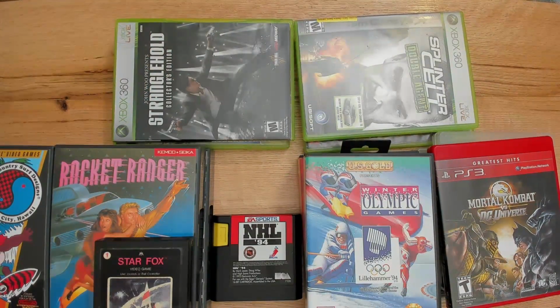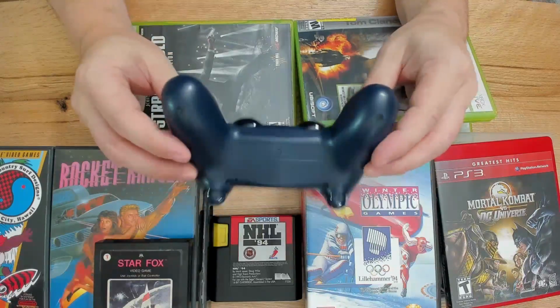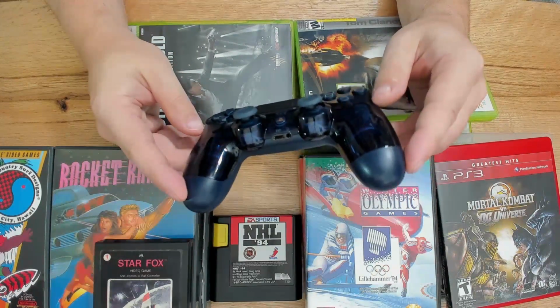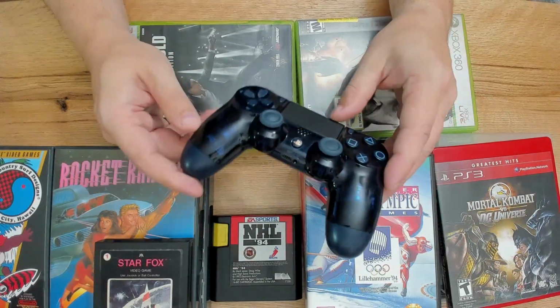Last thing I found, I got a piece of hardware. I got a PS4 controller. I got a clear purple controller. It was just sitting in the case. And anytime I see a controller for a system that I use, that's at a good price, especially one that's a different color, I'm on board. Scoop this one up. It becomes more difficult down the road.